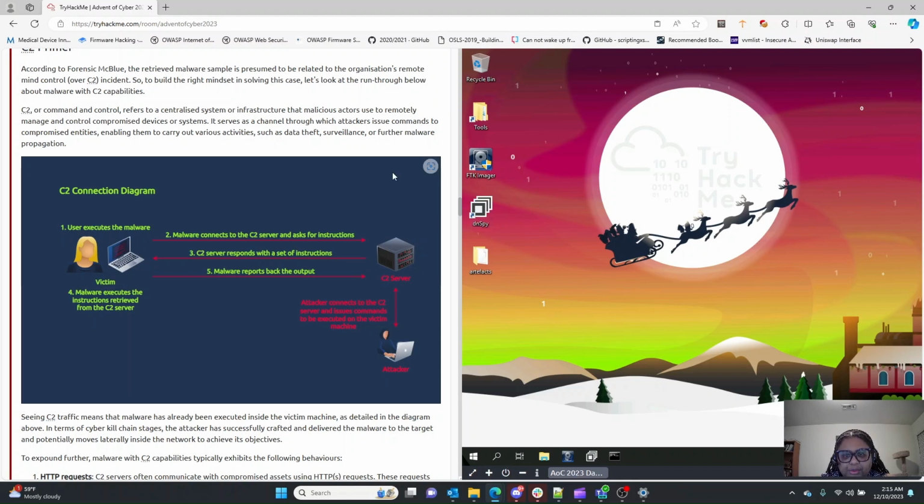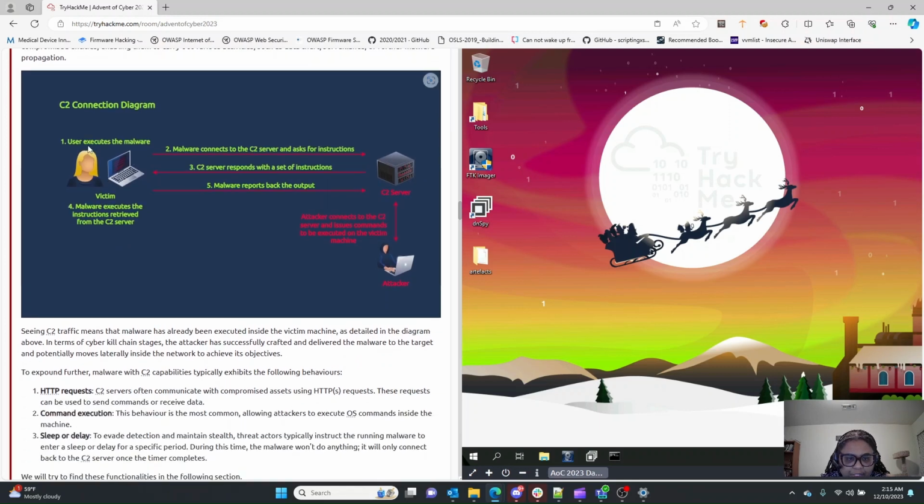It serves as a channel through which attackers issue commands to compromised entities, enabling them to carry out various activities such as data theft, surveillance, or further malware propagation. Okay, so the user executes the malware. Malware connects to the C2 server and asks for instructions. C2 server responds with sets of instructions. Then the victim executes the malware instructions retrieved from the C2 server. Malware reports back the output. Attacker connects to the C2 server and issues commands to be executed on the victim's machine.